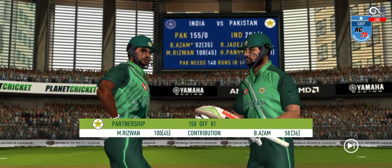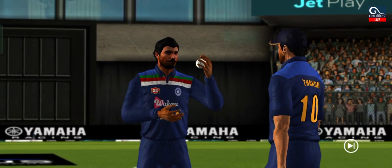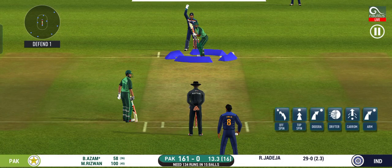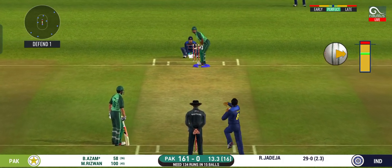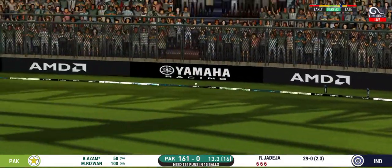Both batsmen are playing the situation very well. Captain needs a change in plan to break their partnership. What a thrilling game we are witnessing here. The crowd is exhilarated. Well played for a single.